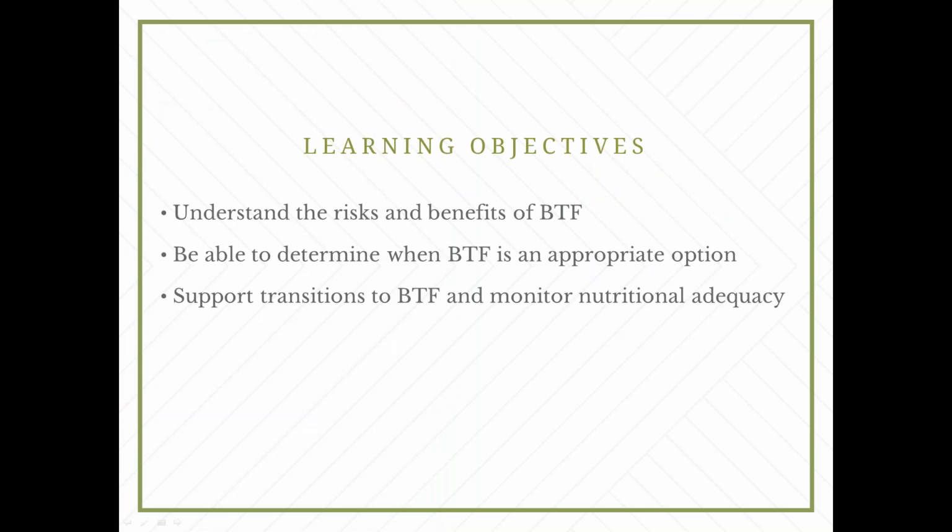The learning objectives are for you to understand the risks and benefits of Blenderized tube feeding, be able to determine when Blenderized tube feeding is appropriate, support transitions to Blenderized tube feeding, and monitor nutritional adequacy.